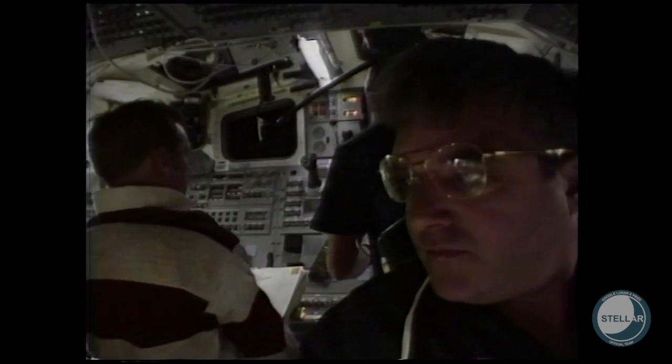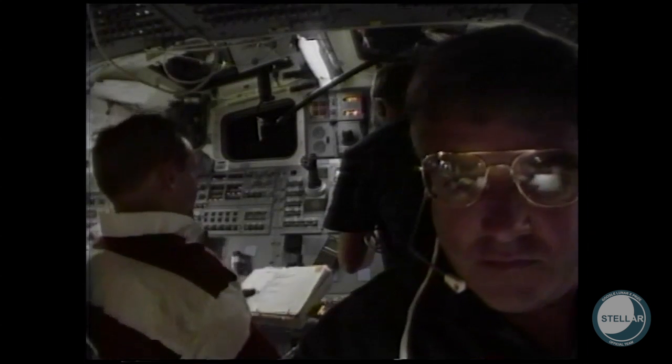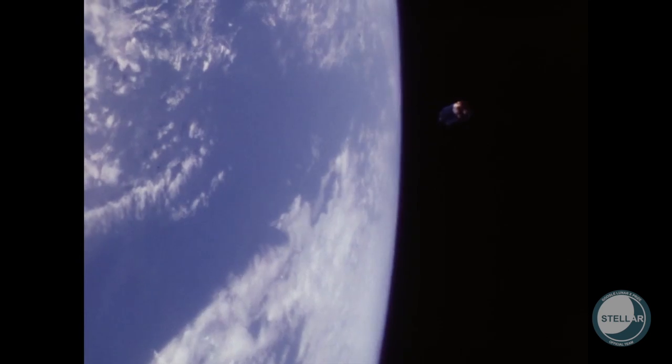Commander Dan Brandenstein and pilot Kevin Chilton are preparing for the upcoming terminal initiate burn. After several days of failed attempts with Endeavour's remote arm, Commander Dan Brandenstein literally tries a new approach.